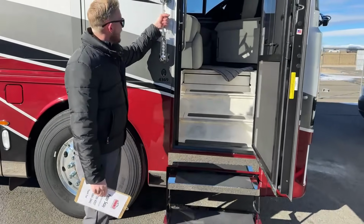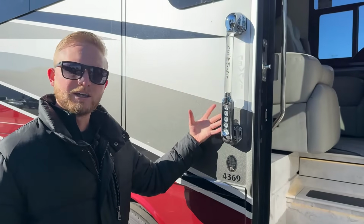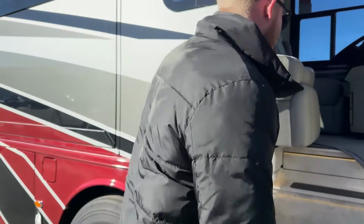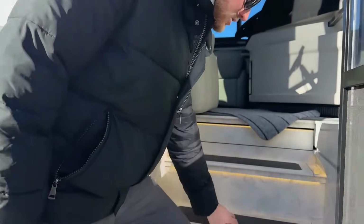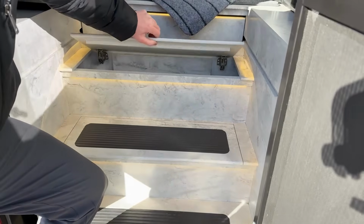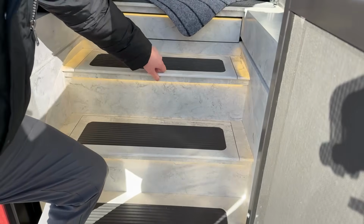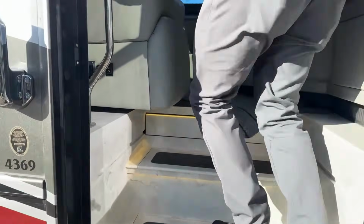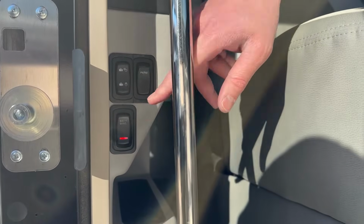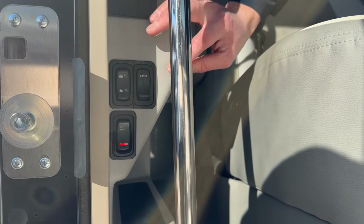So as we're going in here, you're gonna have the grab handle with the keypad entry right there, so you don't have to carry a key with you everywhere you go. You can just program your door entry code in right there. And then we have a little bit of storage here in the step well as we come inside. A really great spot for shoes or anything that you want to keep right next to your entryway here. And then on the left side as we walk in, this is going to have our coach battery disconnect, our baggage door lock and unlock, and our patio light switch.